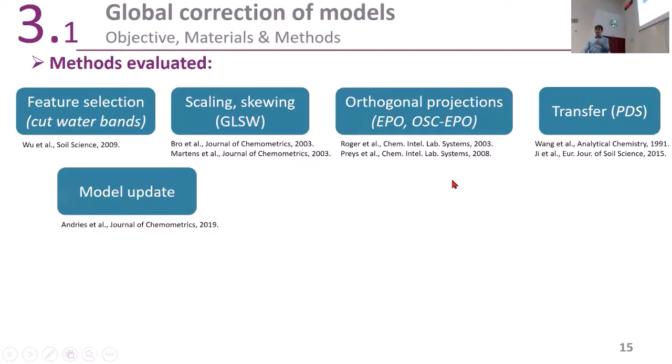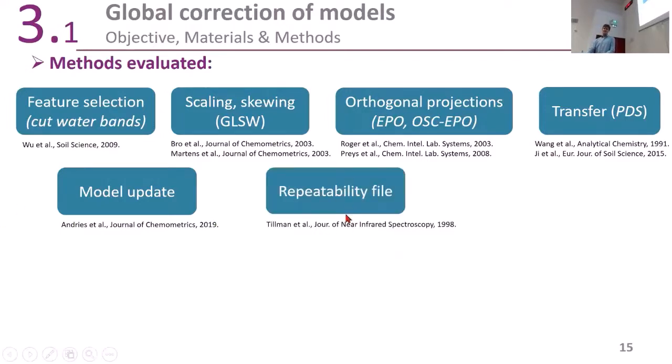So then the methods that were working on the model itself. The really easiest approach is the model update. It's also called data augmentation. The principle is just to combine the wet spectra and the dry spectra together and let the PLS find the best model. A similar method is repeatability file, where instead of adding the wet spectra, we add those differences between dry and wet spectra, and we say that the y, so what we want to predict, equals zero. And we can also weigh the influence of those two data sets.